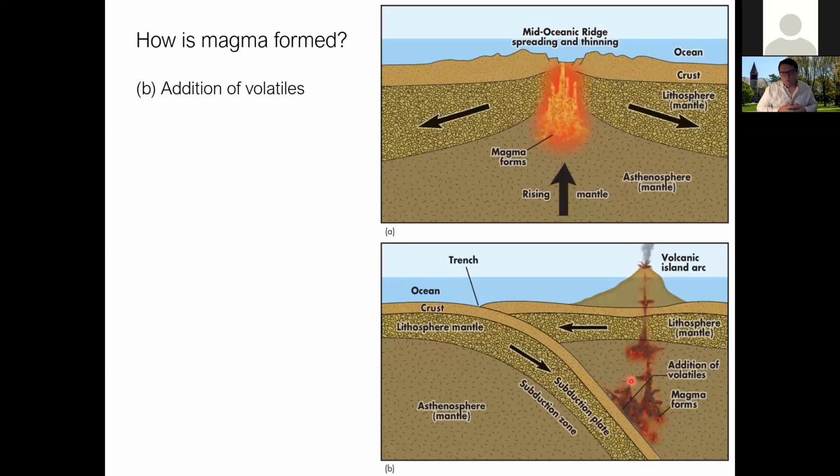And that addition of volatiles, again, has the same effect as adding salt: it reduces the temperature at which you can make it melt, and creates magma bodies that can ascend slowly through the Earth's mantle and through the lithosphere and actually form volcanoes in subduction zones. So again, the key ones I want you to remember here are water and carbon dioxide.